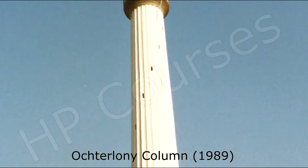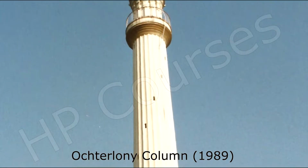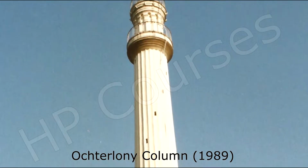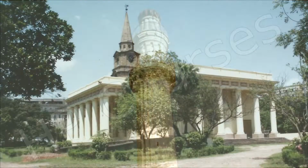It has a mixed cultural design of Egyptian, Syrian and Turkish. I understand most of the statues that once surrounded the pillar have been relocated to the Victoria Memorial.